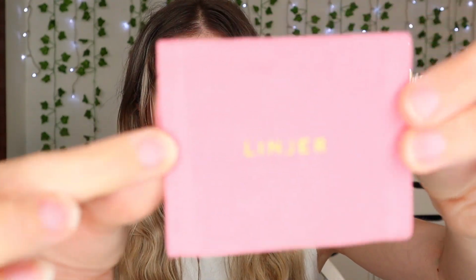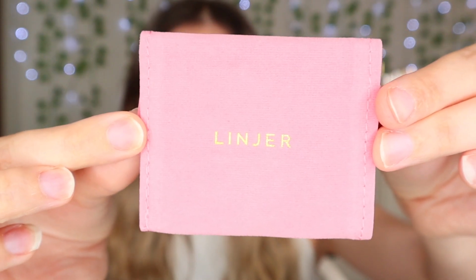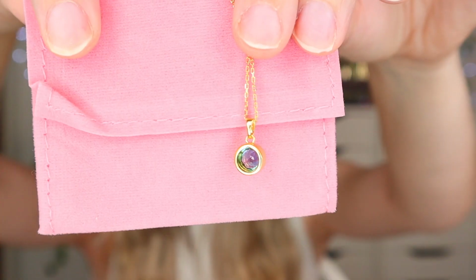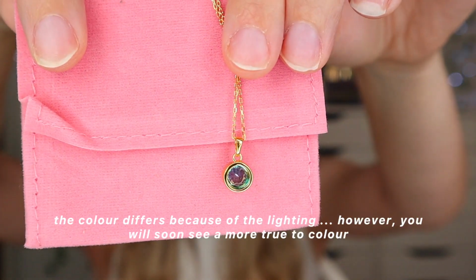But can we just take a moment and appreciate the packaging of these pieces? I love the pink that they use. Oh, it's a favorite pink of mine, to be fair. Okay, so I'm going to start with the first piece that I have, which is this one right here. Oh my goodness, I'm going to show it to you first.